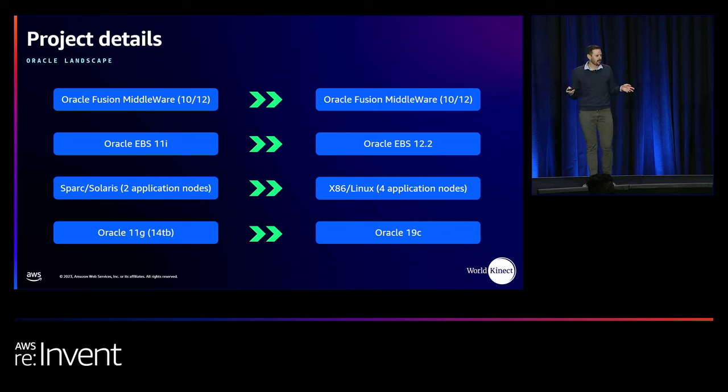So let's talk about current state. What was the size of the problem that we needed to solve? Well, if you look at current state, we had a lot of EBS and custom applications under the covers, including other Oracle services like SOA and MDM. So they were all running on Oracle Fusion Middleware. We had an old version of EBS, so we were running 11i, and we needed to move that across to 12.2. All of this infrastructure was running on SPARC Solaris, and we needed to get that across to x86 in Linux so we could move it up into AWS. And we were running an old version of the Oracle database. We were running 11g, and 11g needed to get up to 19c. So you can see for us, this is not just about moving it to AWS. This is also addressing a lot of legacy sitting in our environment.